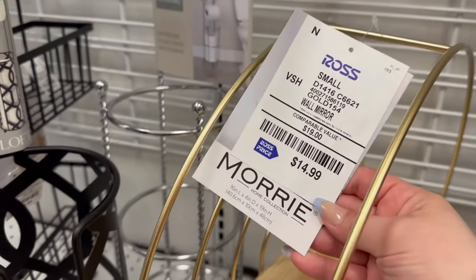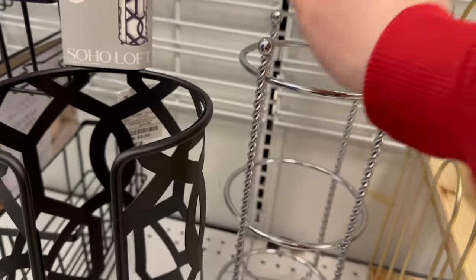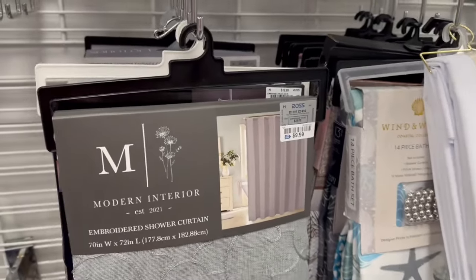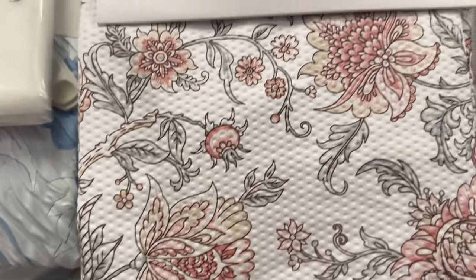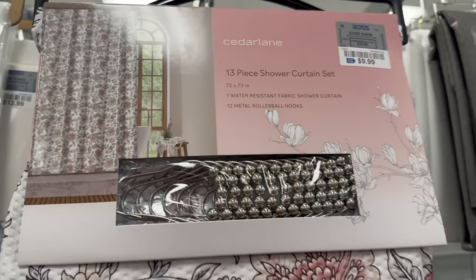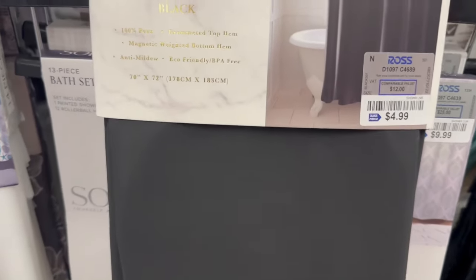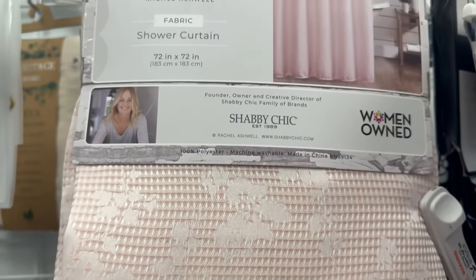Oh yeah, that's something that's really nice. $14.99. You've got these for $9.99. These are the toilet paper holders. That one's $10.99. Then you got some nice quality shower curtains. You got some really beautiful patterns. $4.99. This is one of those nice liners. But $10, I mean, not a bad price.